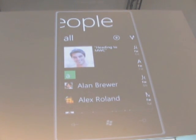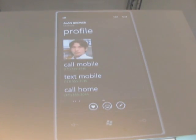Any person I like, say Alan here at the top, if I wanted to pin Alan to the home page or to the start screen, I can hit that little heart at the bottom. So this little heart at the bottom represents making them a favorite.